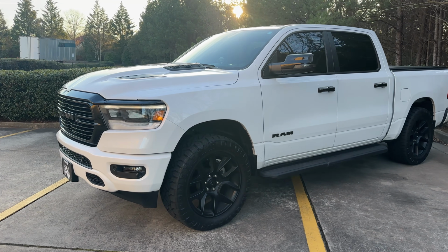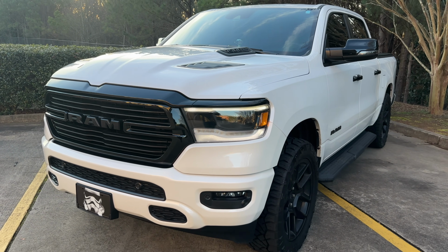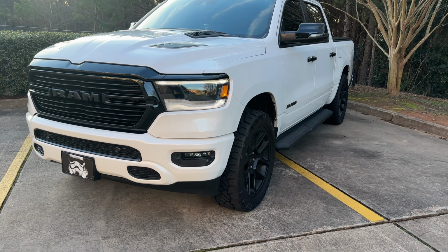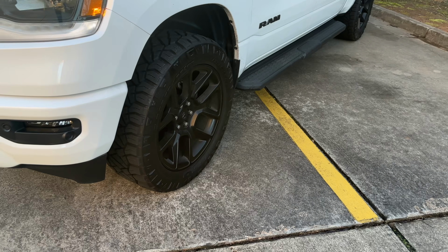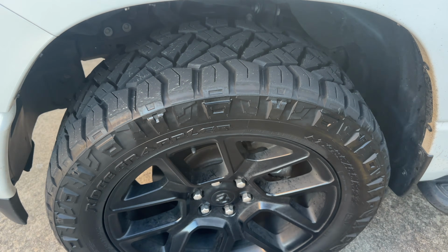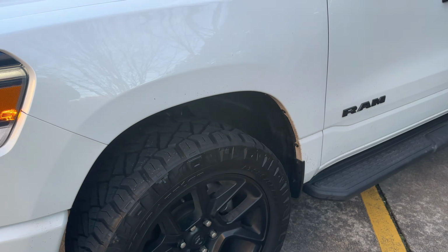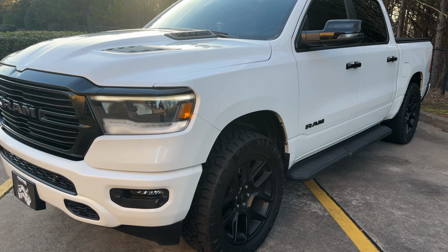All right, here it is. We've definitely worked on this truck in the past. This is a local guy, I believe, to McDonough here. Right now, he's running a 285/55R22 Nitto Ridge Grappler. It's about a 34-inch tall tire. It really fills in the fender well nice. I think all we have is a leveling kit on this truck right now, just in the front. But like I said, we're about to go 6 inches.